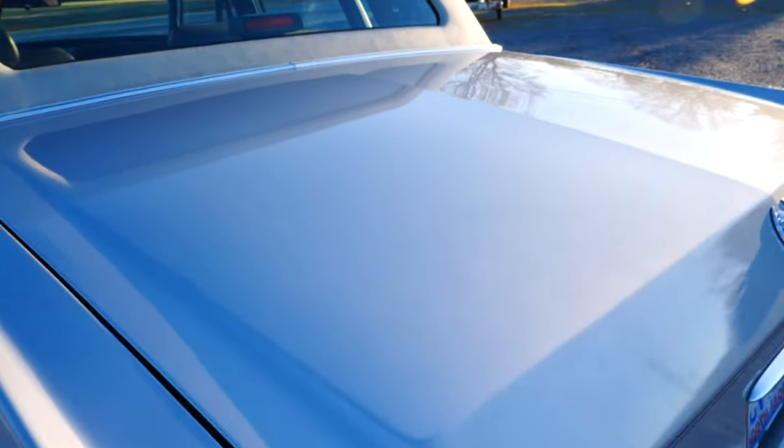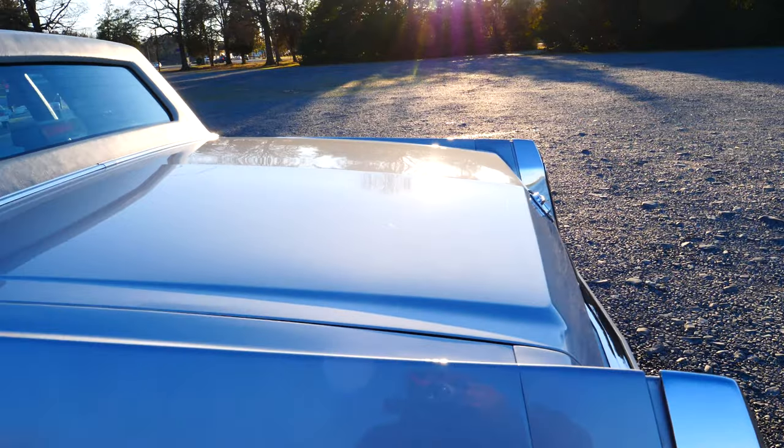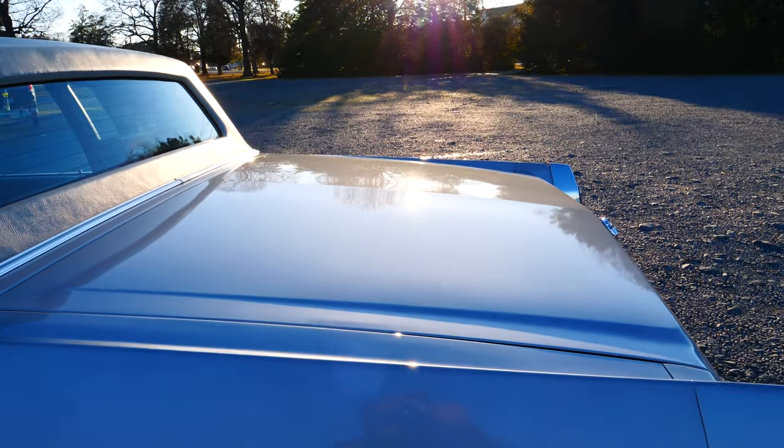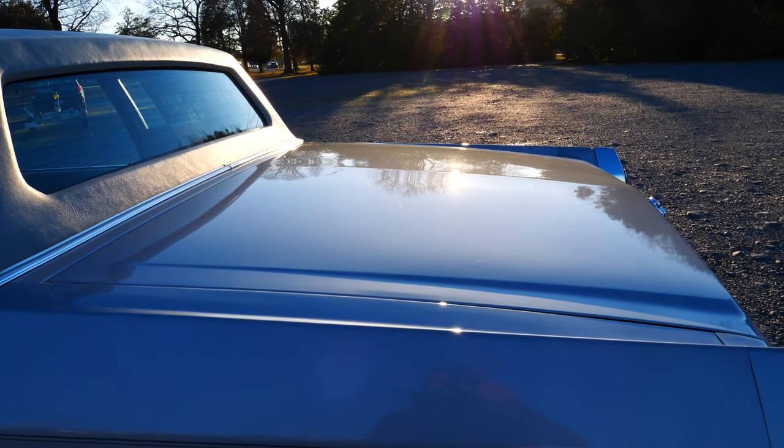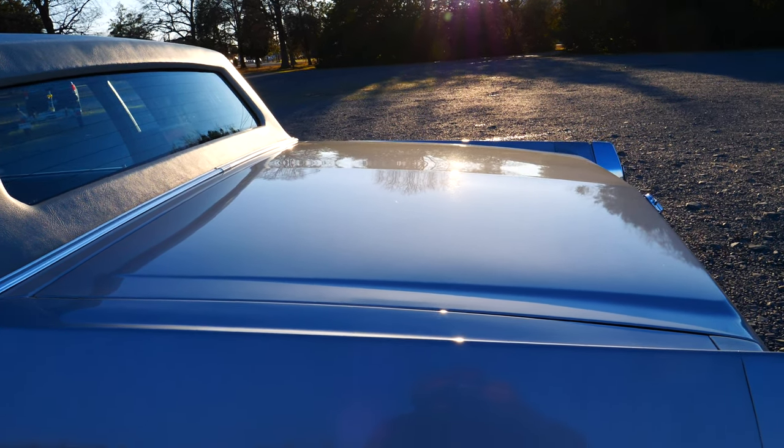In the South, a couple colors did not do well. Generally speaking, silver and light blue, in my own experience and observing them through the years, those colors tended to fade a little more. But look at this.